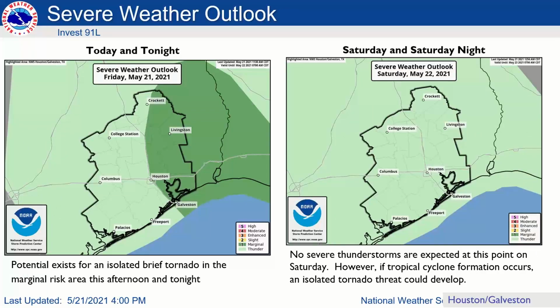The severe weather threat today and tonight in the dark green area: can't rule out an isolated tornado, not looking at anything widespread, but that's what that darker green area indicates, a marginal risk of severe weather, perhaps an isolated tornado. And sort of the same thing for Saturday, although the chances tomorrow are even less than today of any kind of severe weather, either winds or isolated tornadoes.